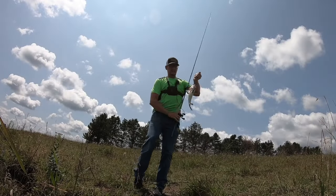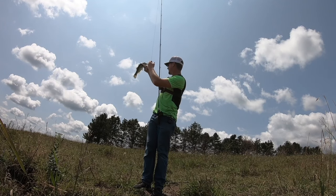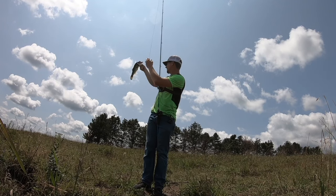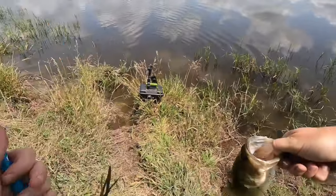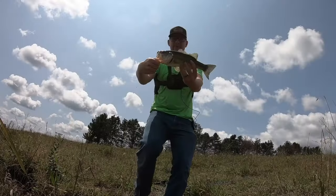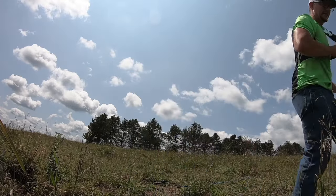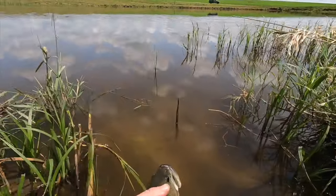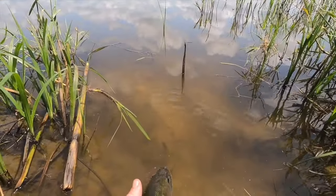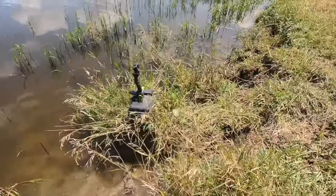A little bit healthier one. Right here, Cash, look. All right, I'll switch you right now. A little bit healthier one right there. Let's see if we can get a nice release on him. I doubt it though. Oh, nice little spot here. Look at all these little frogs. There you went. All right.